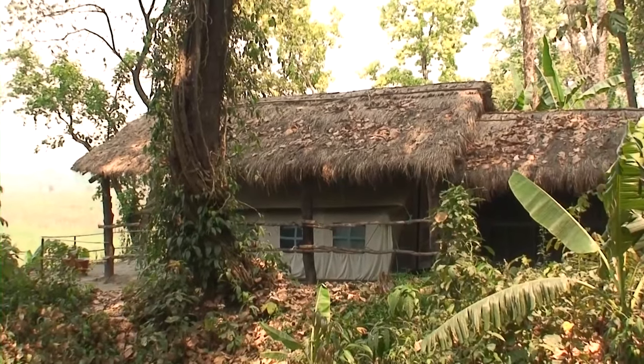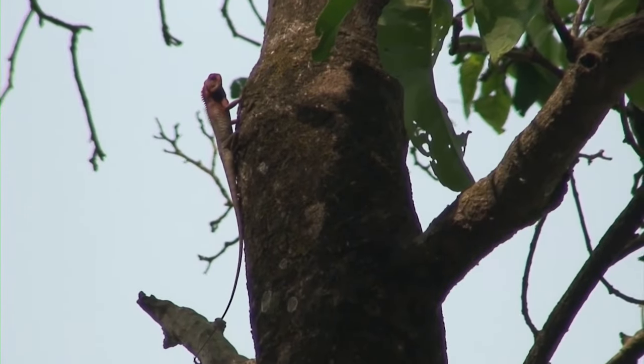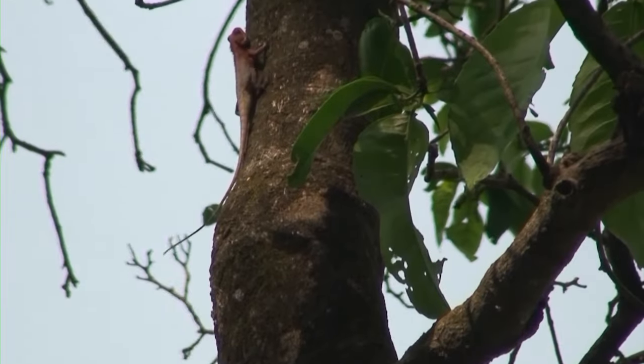This is the rather small tent we're camping in. Some of us have to suffer the hardships of tented life.